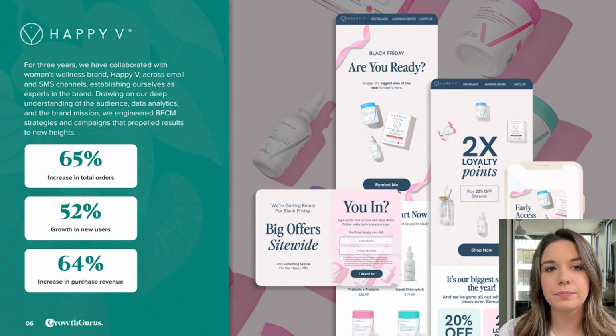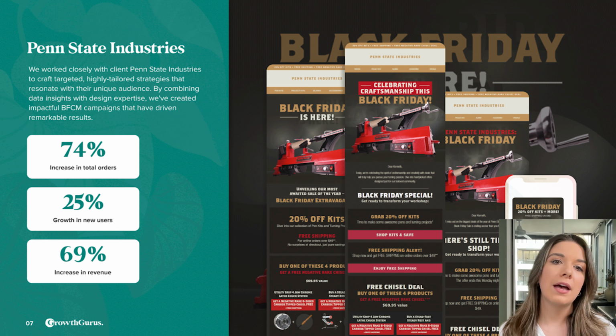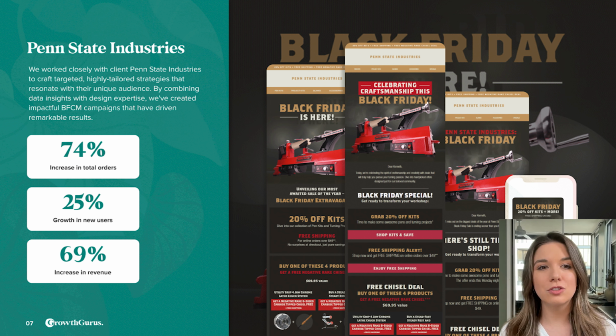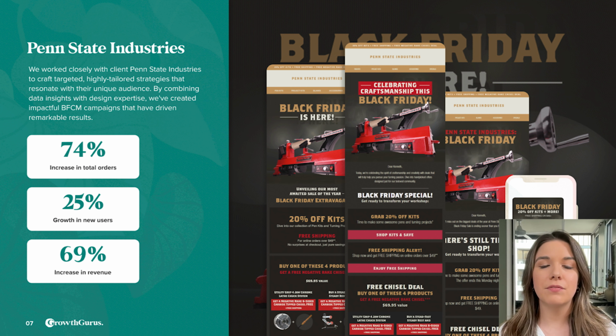We then have the brand Penn State Industries, and there's a few different factors with this brand that make them a little bit unique. So this is for people that are interested in wood turning and more of that hobby, project-based product. So they had an older demographic. In terms of messaging and different tactics, SMS versus MMS, those were things that we tested out during Black Friday, which led to a lot of success.